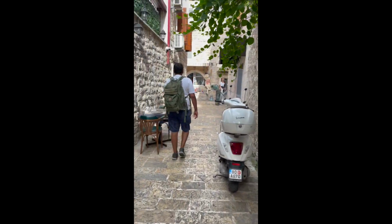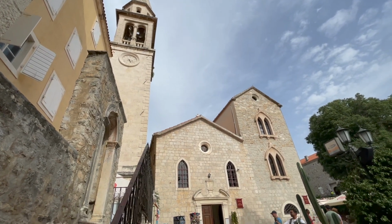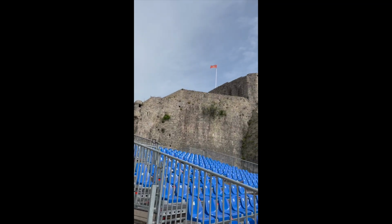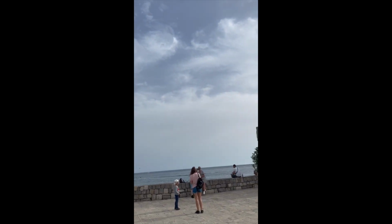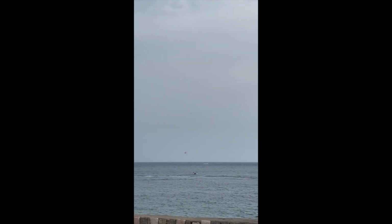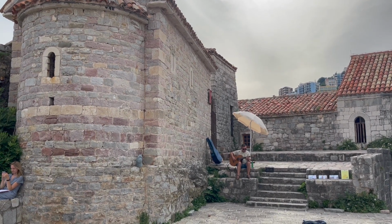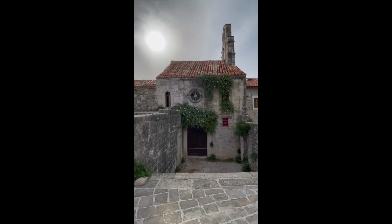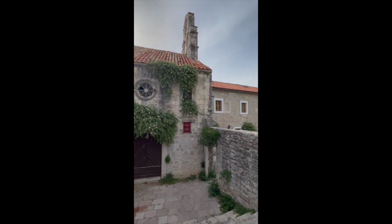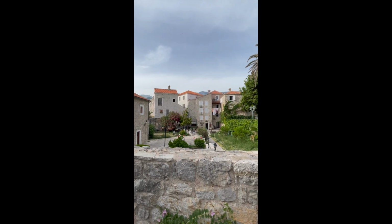Exploring the old city. Here's the Church of St. John. Some nice view, some live music. Nice view. See many churches here in Budva. Some air drying laundry.